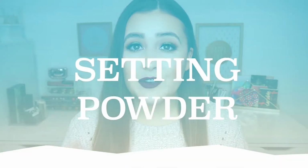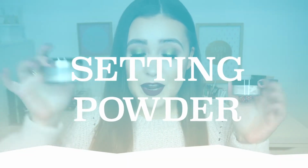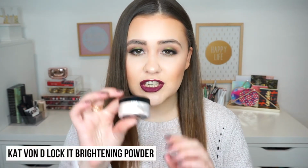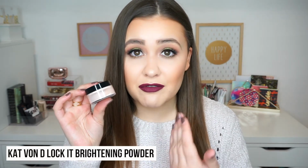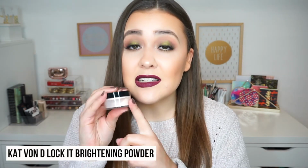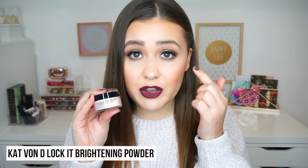Moving on to setting powders, I have again two that I want to talk about. So the first one is the Kat Von D Lock It Brightening Powder in the shade Petal. I use this one to set my under eyes and also the center of my face to balance everything out. And this is such a good powder. It doesn't look heavy underneath my eyes. It sets it beautifully. It brightens my under eyes. And it is also really finely milled, which is what I love.